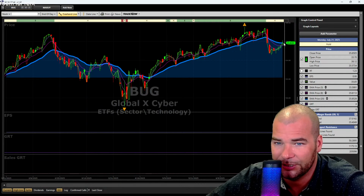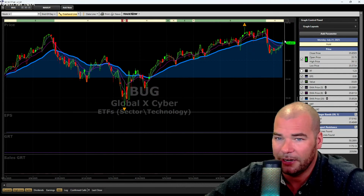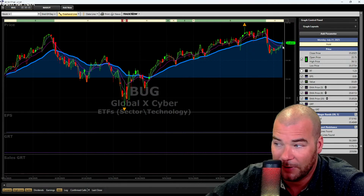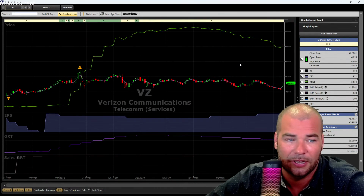I need some confirmation. I need price action to get back above that 20-day to really get excited. Otherwise, I'm going to probably assume this thing's probably going to get another swing low here, especially if that rejection, if we get follow through with it. But right now I'm seeing rejection at that 20-day EMA.